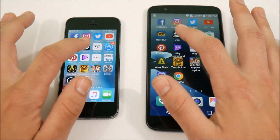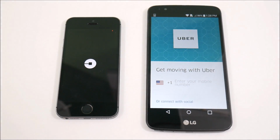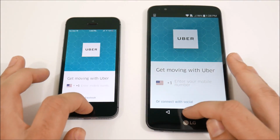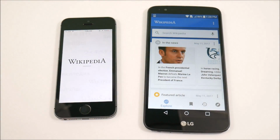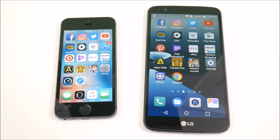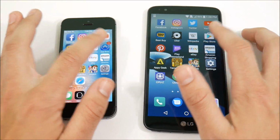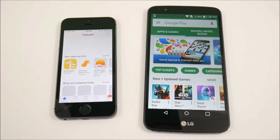Coming home here, let's go into Uber. And you can see Uber is ready to go first for the LG Stylo 3. Coming home, let's go into Wikipedia. And Wikipedia wins again for the Stylo 3. So nice stuff here, and animations are set to 1x for the LG Stylo 3. App Store versus Play Store. Looks like the LG Stylo 3 is the winner again.